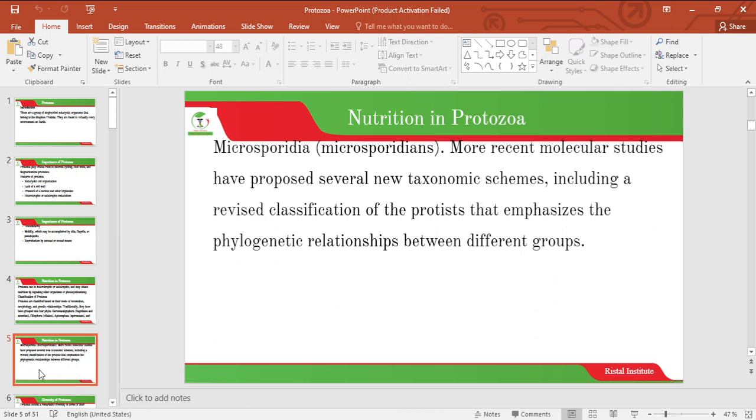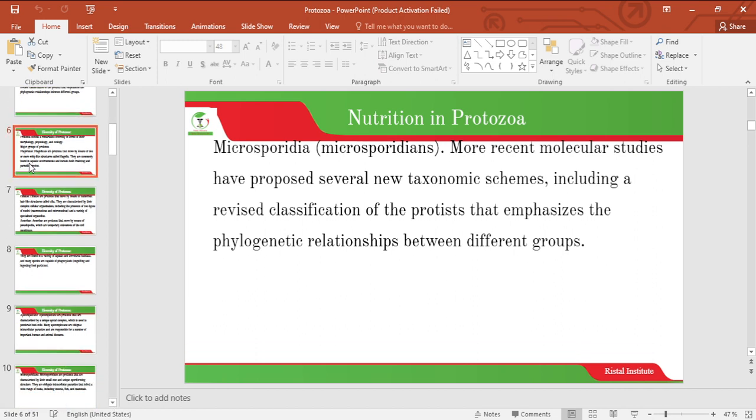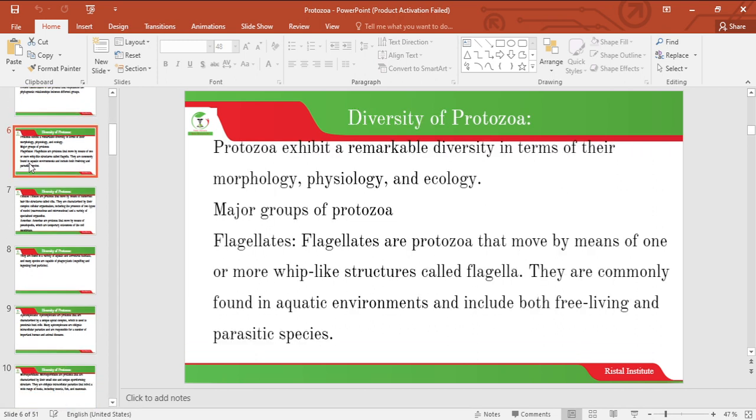Most recent molecular studies have proposed several new taxonomic classifications, including a revised classification of the Protista that emphasizes the phylogenetic relationships between different organisms. Let's look at the diversity of protozoa. Protozoa exhibit a remarkable diversity in terms of their morphology, that is their shape, their physiology, and ecology.